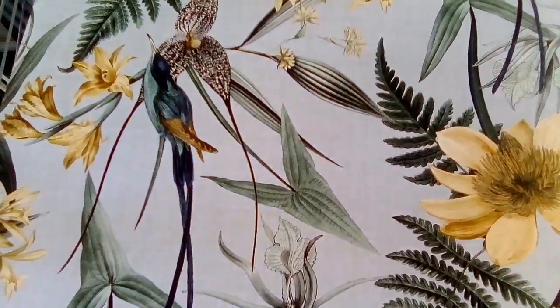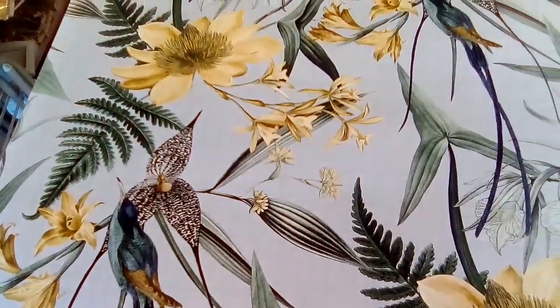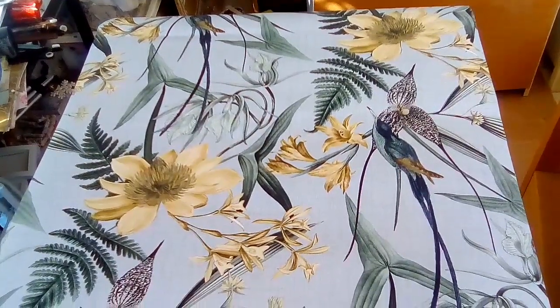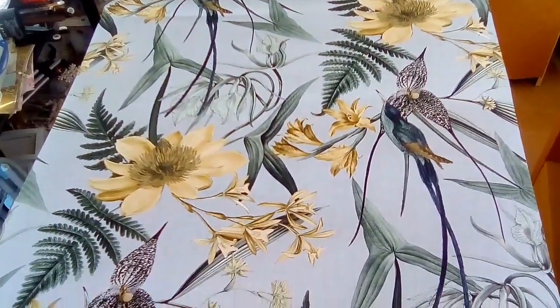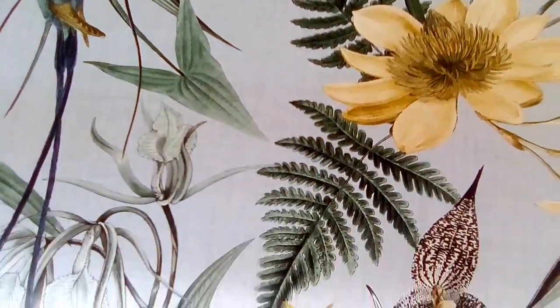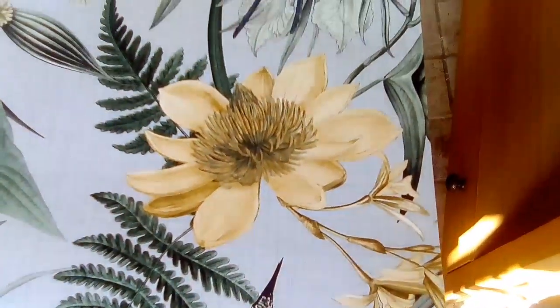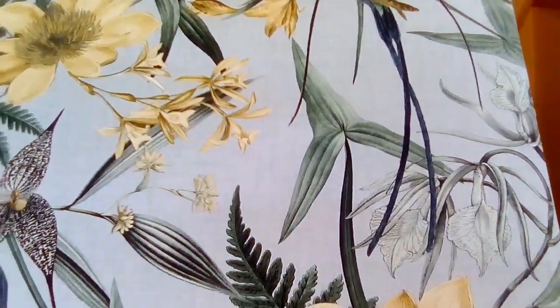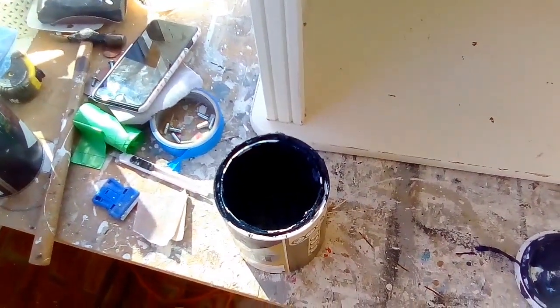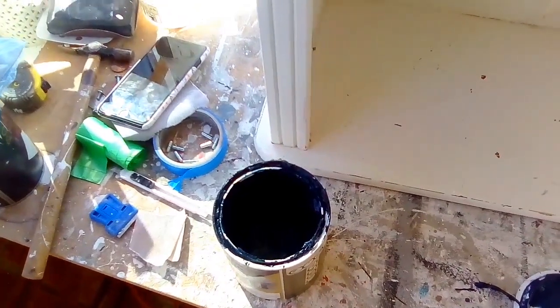Right, I've got this paper. I really like it. I've just asked the daughter, she doesn't, but she doesn't like anything flowery anyway. I'm thinking of putting this in the back of the bookcase. So we've got that. Just a sec, I'm just moving you around. And then the inside and the shelves, thought about blue. And then I'll keep the outside pale.